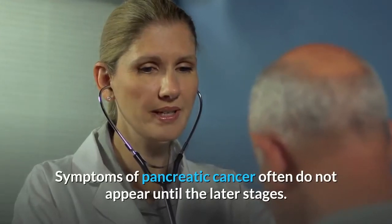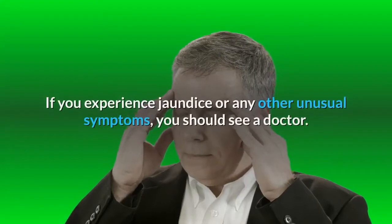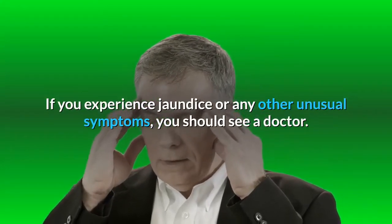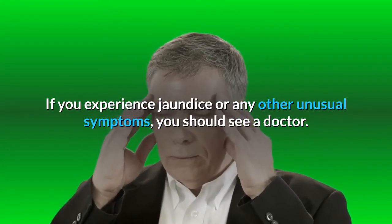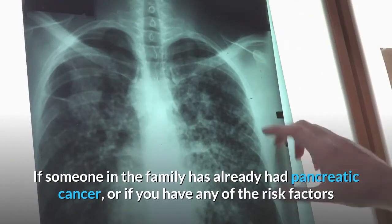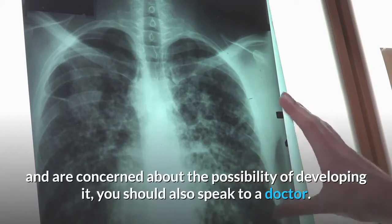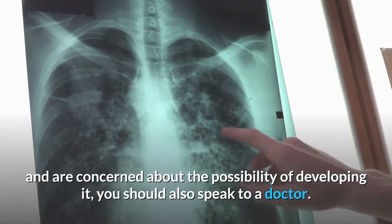Symptoms of pancreatic cancer often do not appear until the later stages. If you experience jaundice or any other unusual symptoms, you should see a doctor. If someone in the family has already had pancreatic cancer, or if you have any of the risk factors and are concerned about the possibility of developing it, you should also speak to a doctor.